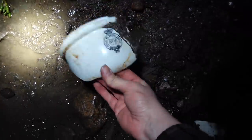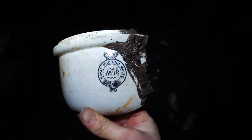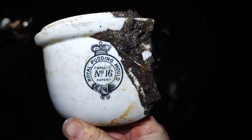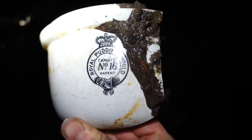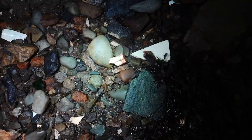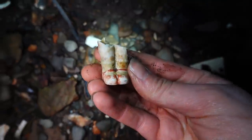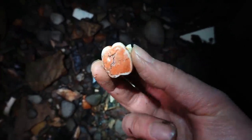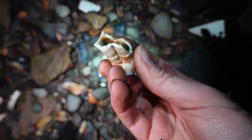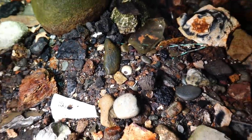What does this say? It says royal pudding mold. Oh, that's quite interesting. That's obviously what that was then. Just found a pair of feet down here. A little pair of cupid doll feet, I think that's what they are. And there's a little bead. I think it's a little ceramic bead.